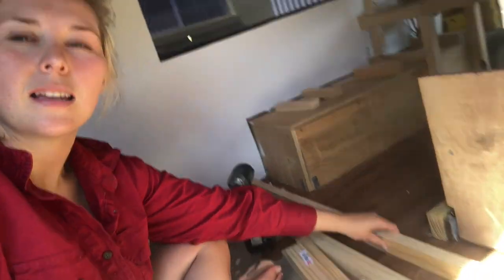So starting to put this in, this is super solid, so I'm impressed by that already. And hopefully today I can at least get the frame done for the bed. We'll see what we get done, but if I can get the frame done, I'll be pretty happy with that, because I haven't done anything in ages, so anything's better than nothing.